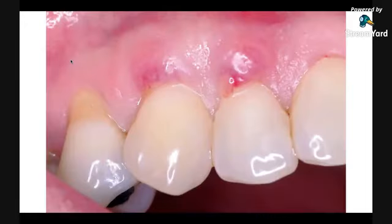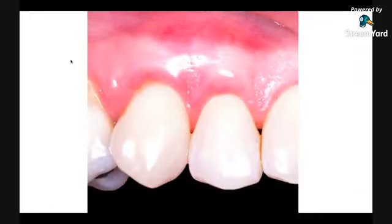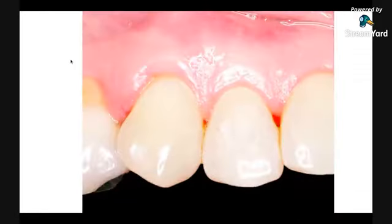Here's the wound healing after 7 days, after 2 months, and after 3 years. And you can see no difference in the esthetic. We have a pink score, really high. It's a full coverage, and it took me 21 minutes to do it.